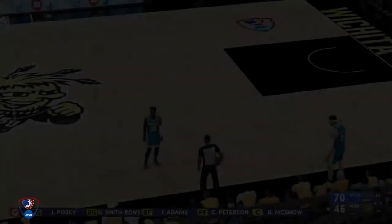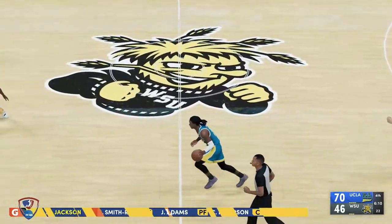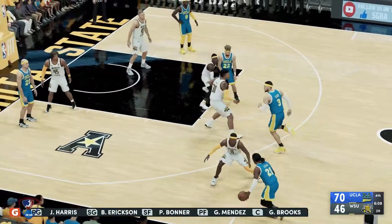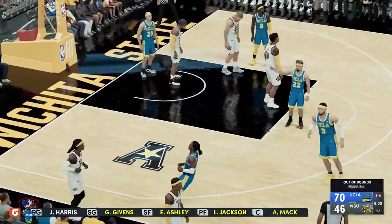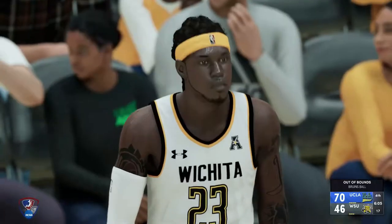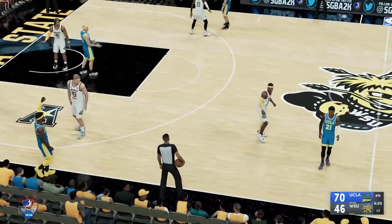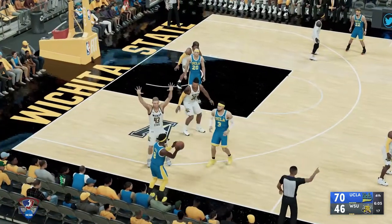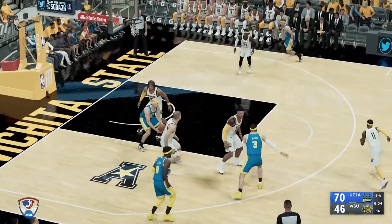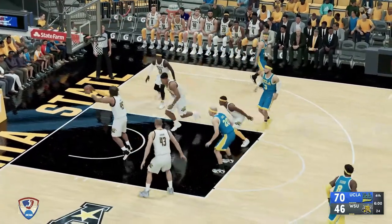Harris with his third foul. That time a charge. Jackson working left side. Fishes in to McSnow. Great defense by Givens. Bruins get another shot. These LA Bears are on a mission with 6 minutes left to go in the game to dethrone number two Wichita State.